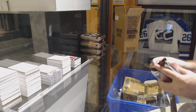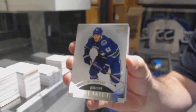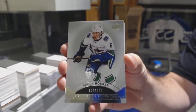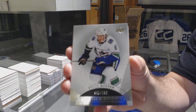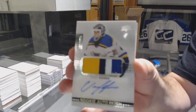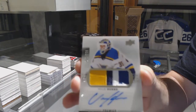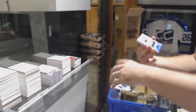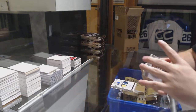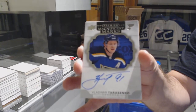And again, folks, let's get the chancer going. We are super close. Vancouver, 249, Bo Horvat. For the Vancouver Canucks, Brock Boeser, short print rookie Brock Boeser. It's nice. For the Blues, Ville Husso to 299, four-color rookie patch auto, Ville Husso. Buffalo Sabres, Jack Eichel. For the Blues, Magnificent Marks, Vladimir Tarasenko.